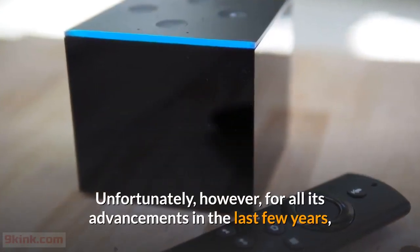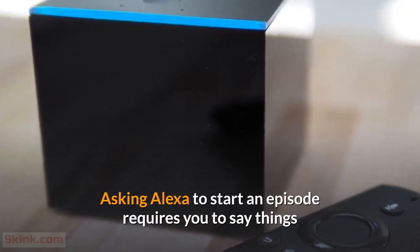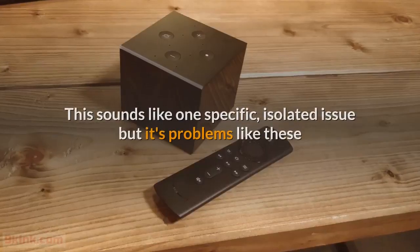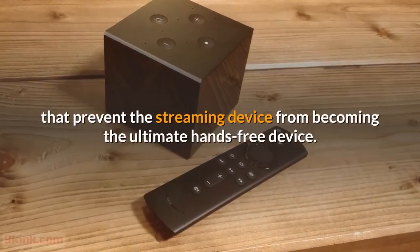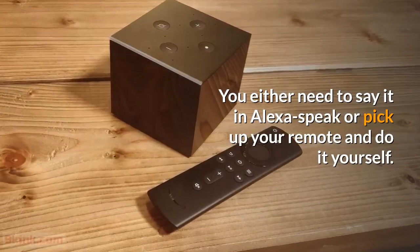Unfortunately, however, for all its advancements in the last few years, Alexa still requires precise language to operate. Asking Alexa to start an episode requires you to say things like "select," rather than "start," "play," or "begin." This sounds like one specific, isolated issue, but it's problems like these that prevent the streaming device from becoming the ultimate hands-free device. You either need to say it in Alexa Speak or pick up your remote and do it yourself.